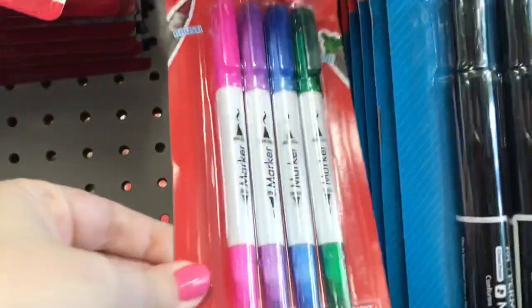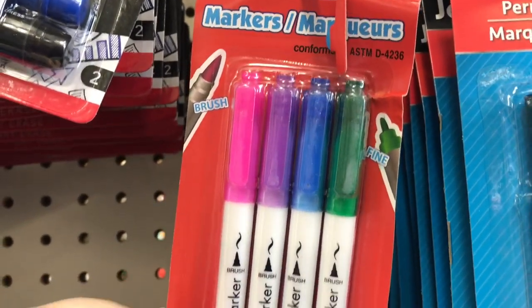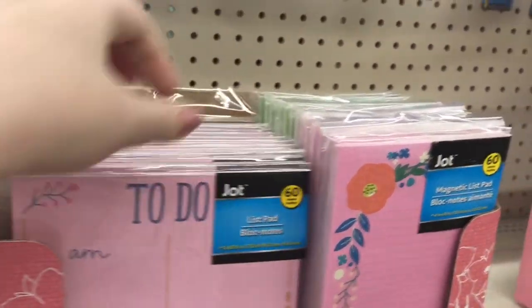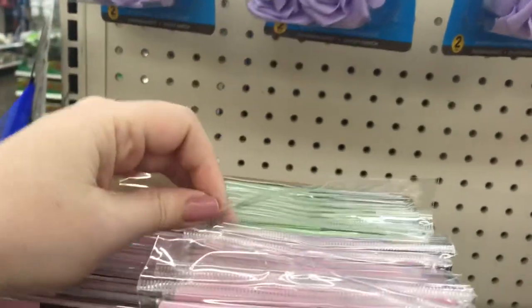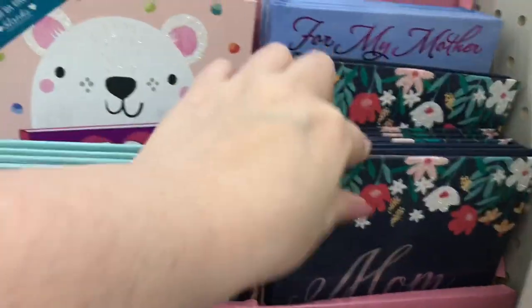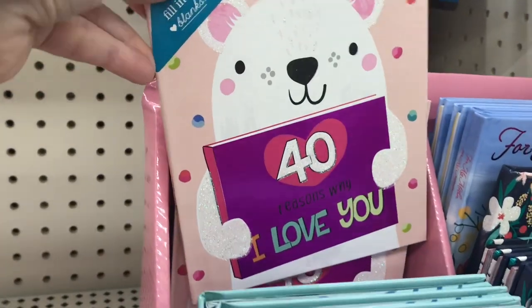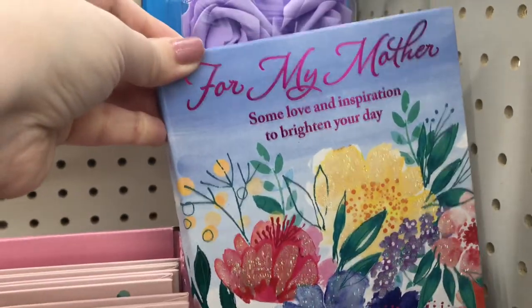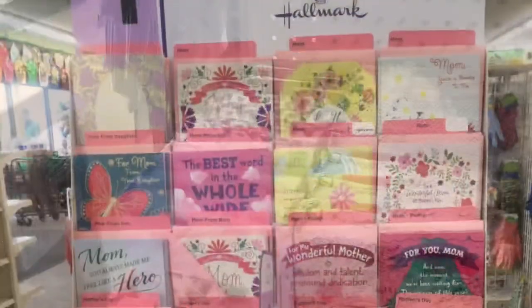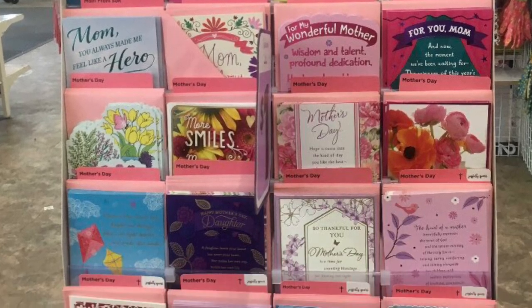And then check these out. These are double-ended markers. And here's some new Mother's Day magnetic list pads by Jot, and they have some different styles and different colors. And these really cute little books for Mother's Day. And here are the Expressions by Hallmark Mother's Day cards. They have so many to choose from.